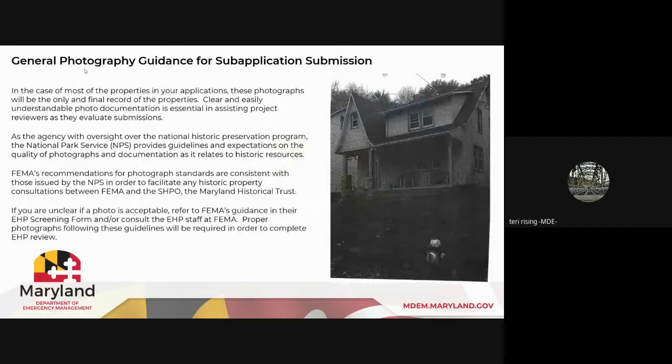And some general photography guidance for sub-application submission. This is easier said than done. And I think this is really important because photographs are required for so many parts of this project or any project submission, whether it's historic or not. It can really make or break your application. And in most cases of the properties, these photographs will be the only and final record.